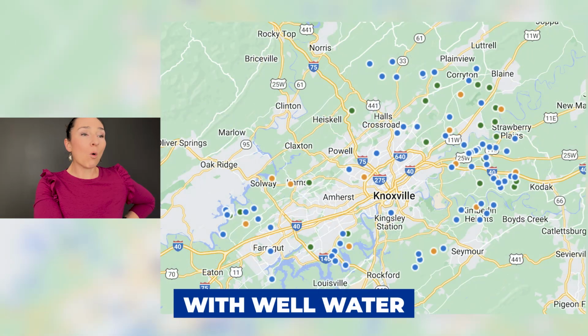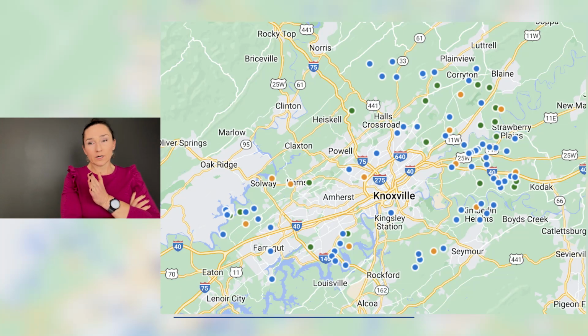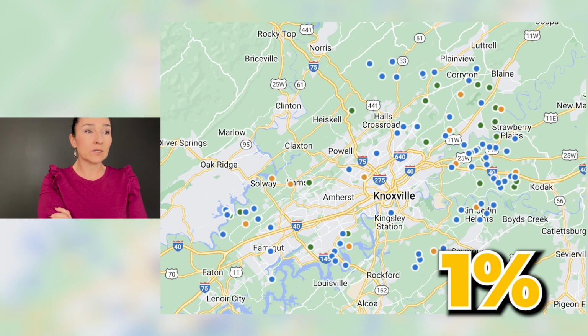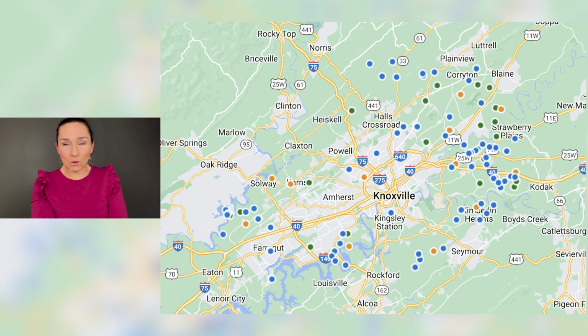So what about well water? The reason why I pulled this is because well water makes a couple assumptions. It assumes that you're further out. And in Knox County, we don't really have this. So 1% of overall listings, 100 of 9,541, had well water. Now, there's one dot that's super close into town, and I bet you that they also have public water on that.